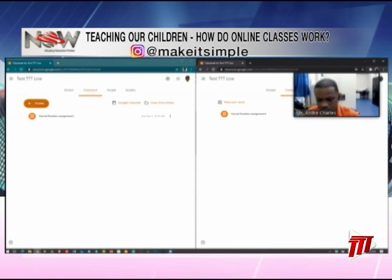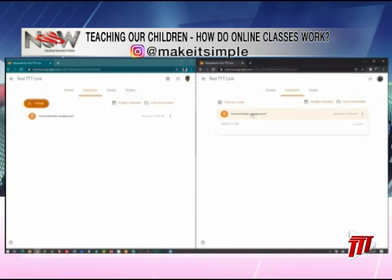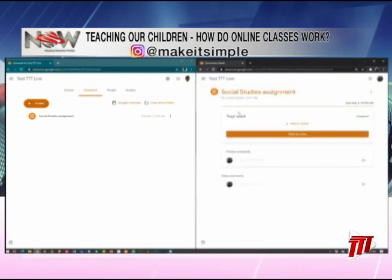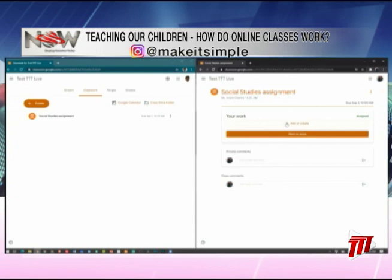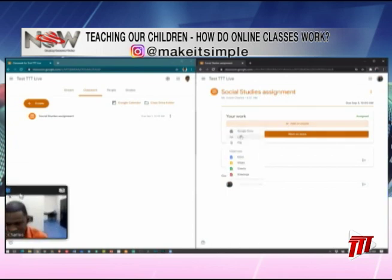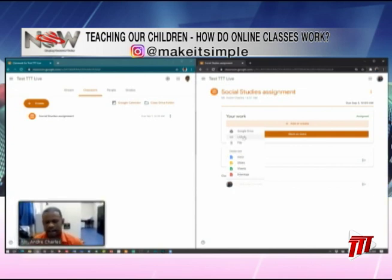So you would see due September the 3rd, right? Now a student will click on this, and then they will view the assignment, and the assignment will have an option to add files. Now, this is the important part. When students add files, they have many options to choose from. More than likely, teachers are going to ask students in lower school to take pictures of their work and send it back to them.